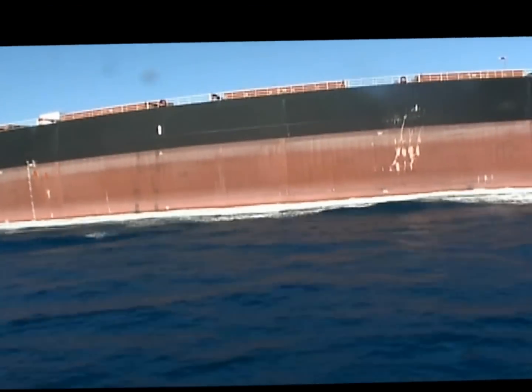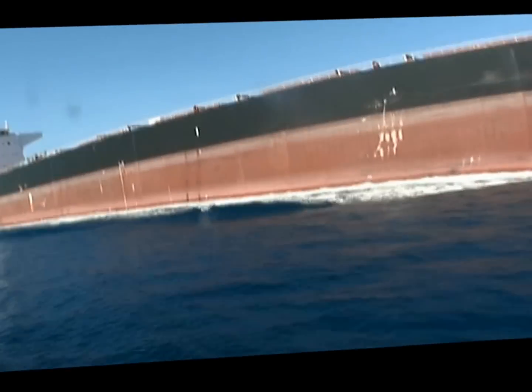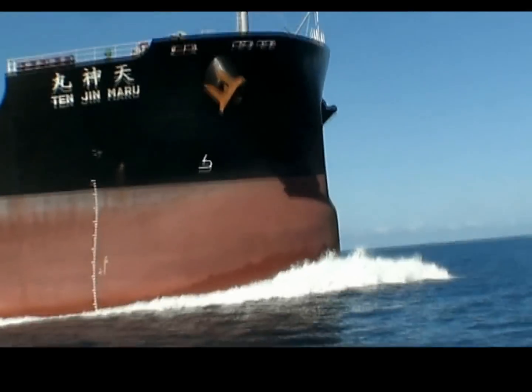Obviously an empty vessel. Greg may be surveying this one to put some coal in it. Trying to get us down now. We've got the bow wave happening here. That's just awesome. Look at that. The anchors there.